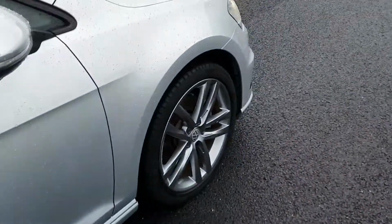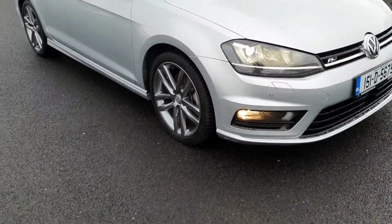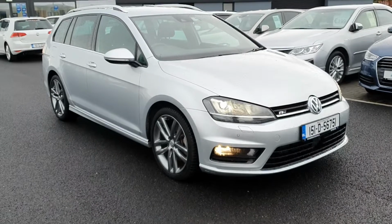So this car will come with a brand new NCT. It'll also come with a new service, and as part of our service here in Airside Motor Centre, we will replace the timing belt on this car due to the age of the vehicle.